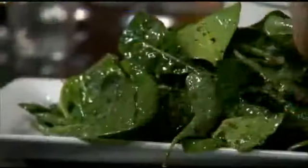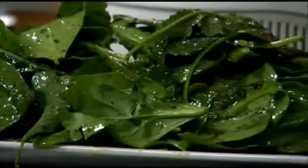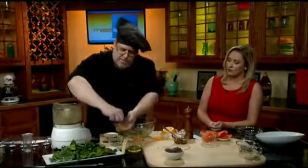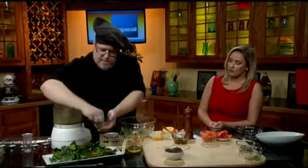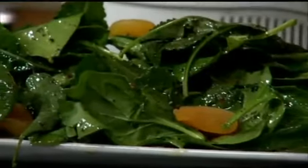But then we're going to top this salad and really power pack it with some more ingredients. What do we got? High in iron. So dried fruits like dried apricots are great, or raisins or dried cranberries. Foods that we would never even realize.